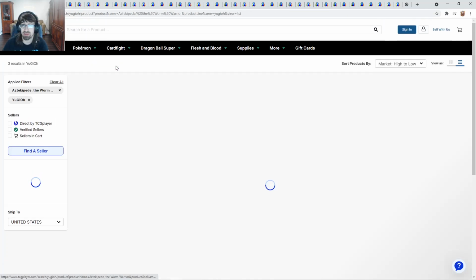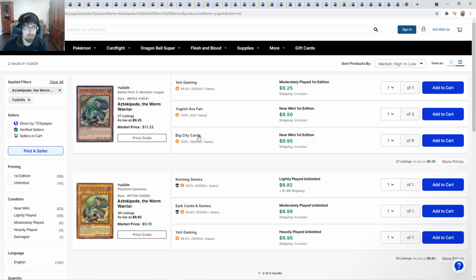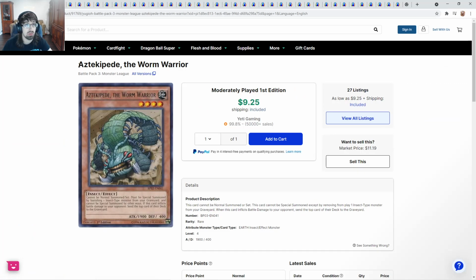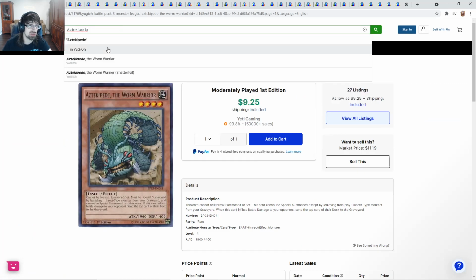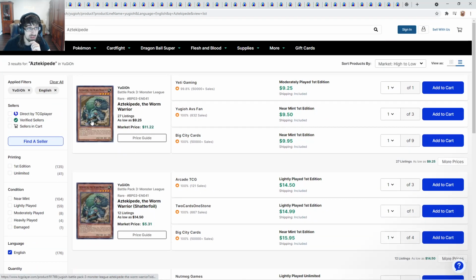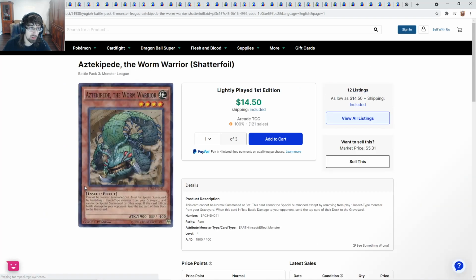Now, the worst part about this card is it actually does have other printings, like Battle Pack for like $9.50 here. If we actually go to all versions here, well, if we search it up, there's more versions as well. It just doesn't show up. Yeah, we have the Shatter Foil as well here. 15 bucks. I mean, I would get the Shatter Foil if I were you guys.